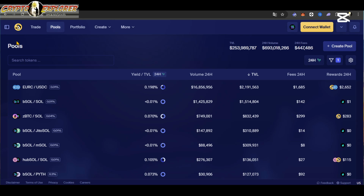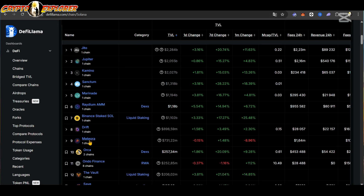In today's video we will explore ORCA, which is a top 3 DEX on Solana. In the Solana ecosystem they were actually the first biggest main liquidity layer on chain. Then recently they've been surpassed by others like for example Meteora.